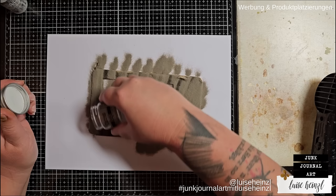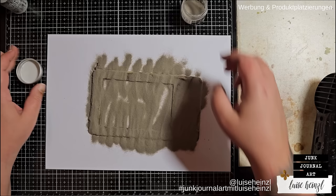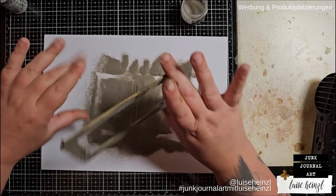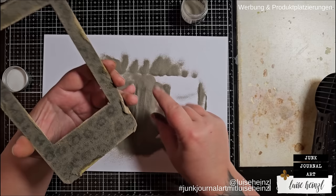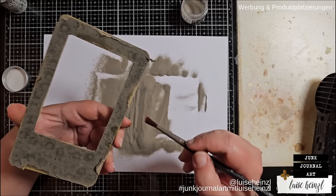And when you then lift that up, it can happen that you see that it also sticks to areas where you don't want it to stick, meaning those lighter areas. Even if there's no embossing ink, it can happen that it sticks there. What to do if that happens, and what to do if you want to have this even more irregular, especially here on the frame, just take a dry paintbrush and brush off the powder.